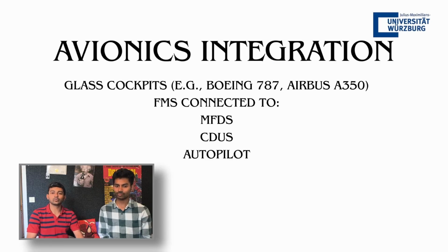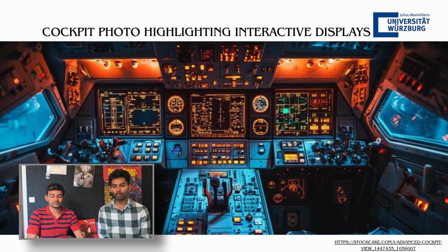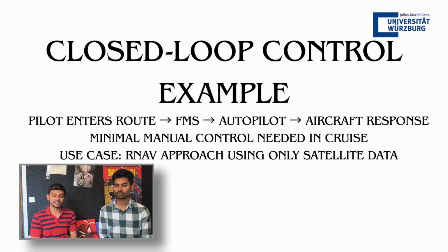Integration with avionics and automation. In today's glass cockpit aircraft, flight path management is integrated deeply with modern avionics systems. Pilots interact with the FMS via multifunction displays and control display units (CDUs), often using touchscreens or rotary knobs. The flight path logic flows from the pilot's input into the FMS, which sends instructions to the autopilot and flight control computers. These then translate the digital commands into mechanical actuation via hydraulic or electrical control systems.